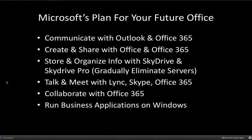You're going to store and organize your files in either SkyDrive or SkyDrive Pro. There's a whole big pet peeve of mine. They have two services that are completely different that have almost the same name. But SkyDrive Pro is what businesses are expected to use. And if you're primarily focused on Office apps, Word, Excel, and PowerPoint, then SkyDrive Pro can actually replace all of your servers. Most of us might still need servers depending on your business for certain things. But particularly with email, there's really no reason for an email server anymore.